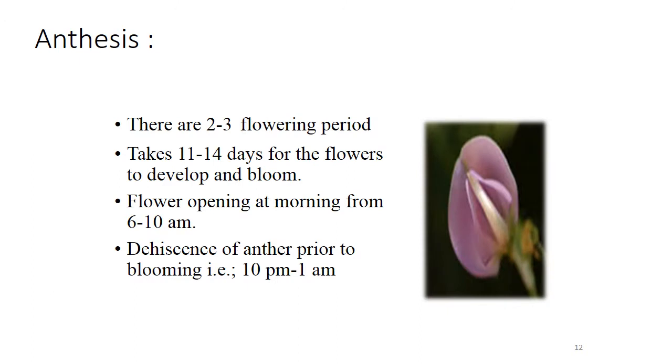Anthesis: there are 2 to 3 flowering periods. It takes 11 to 14 days for the flower to develop and bloom. Flower opening in the morning from 6 to 10 am. Dehiscence of anther prior to blooming is 10 pm to 1 am.